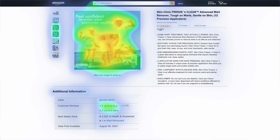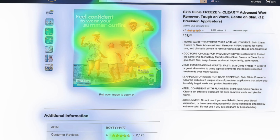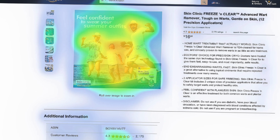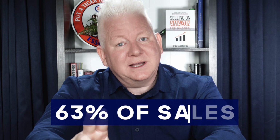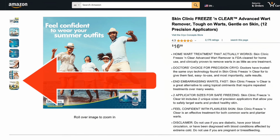Okay, what do you notice right away with this heat map? First, there's a pattern that shoppers follow. The yellow areas show where Amazon shoppers focus most. So first, we can see here that they are drawn to pictures, but in a very particular way. Because data has shown my team that 63% of Amazon sales happen in the image stack. That's this section right over here.